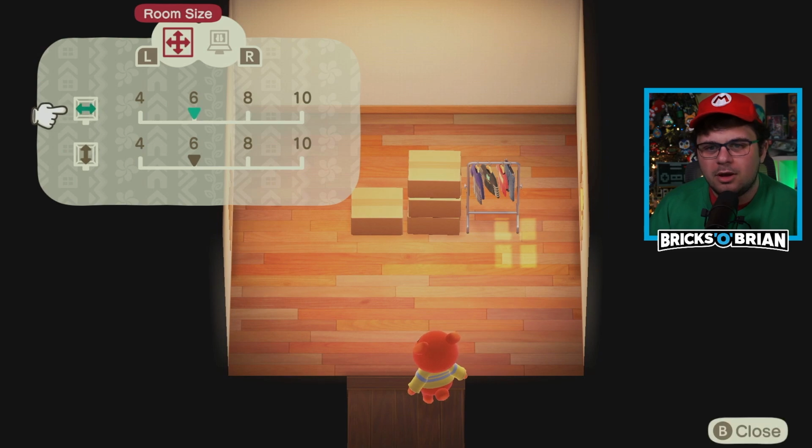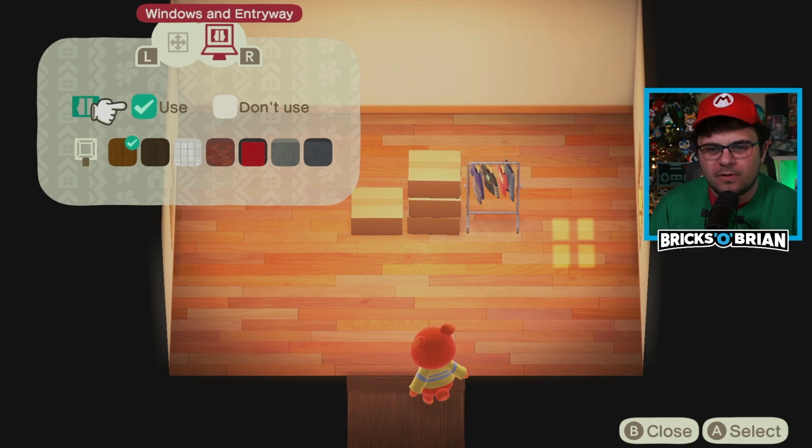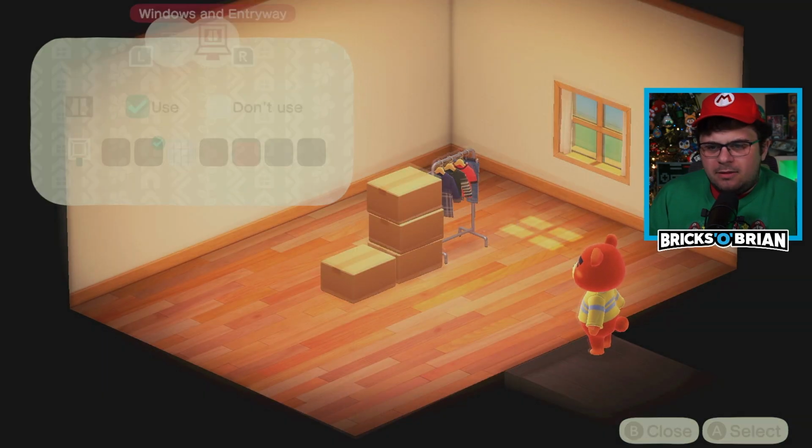How can I change? Oh, I changed it this way, right? Yeah, there we go. Make it a little bit wider. Yeah, that's it. Now, that's all we got to do. But for this, we'll go with the dark wood, yeah, that's fine.